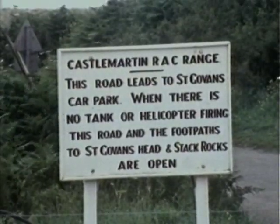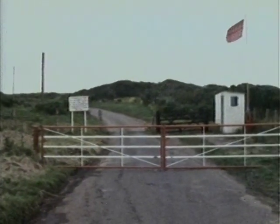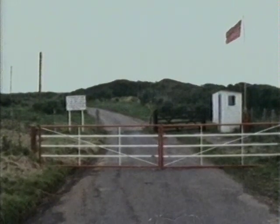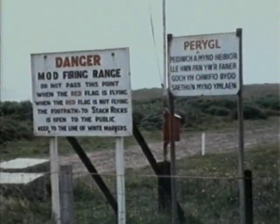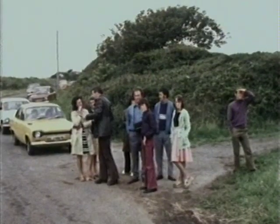Well, this has proved to be suitable terrain for large-scale military manoeuvres. Warning signs are posted on access roads through the Castle Martin firing range, and red danger flags are hoisted when firing is to take place. The cliff tops are then out of bounds. Holidaymakers watch from afar.